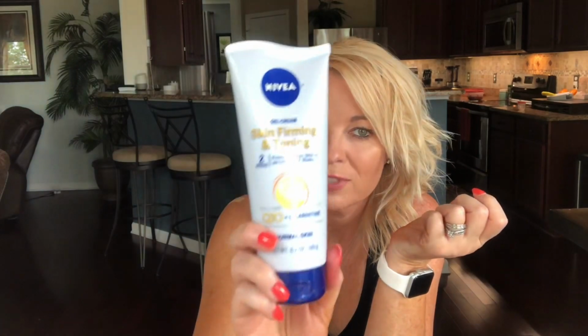I use it on my thighs. It recommends your thighs, your butt, and your stomach. I've been using it on my thighs and my butt. My thighs and my butt are super soft. I want to keep rubbing my butt because it's so soft. So it may not firm, it may not tone, but you're going to get super soft skin. I just love these two products and I wanted to share them with you.